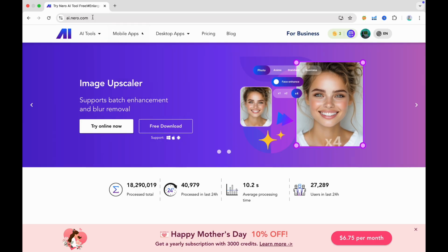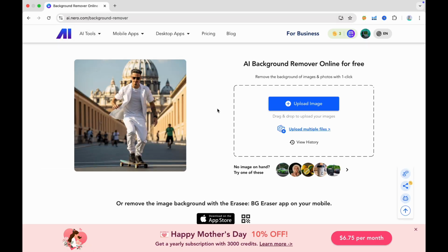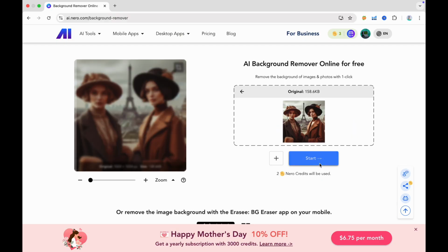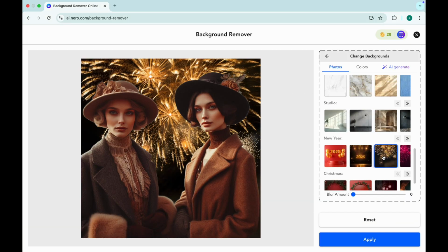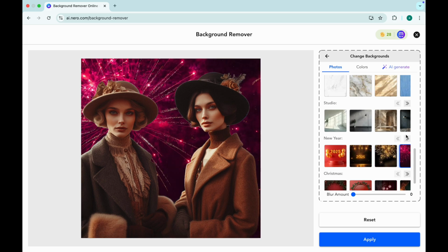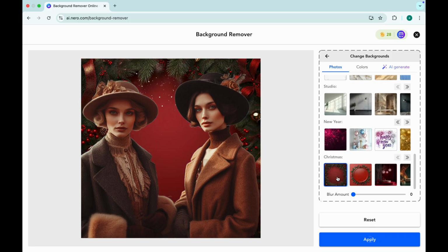Chapter 7. Background Remover. Want only the subject of your photo? Nero's Background Remover does it in one click. Upload, click, and poof. The background disappears. No green screen needed. You can add a new background color, wash, image, or leave it transparent. This is gold for product shots, ID photos, or creative memes. No stock photo skills needed.